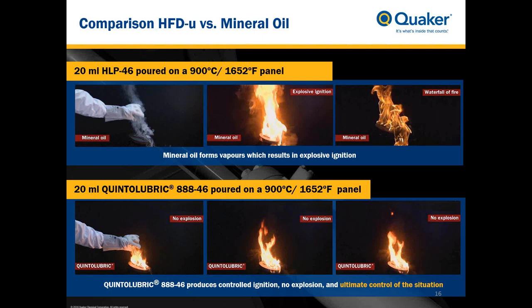With the polyester-based hydraulic fluid, you will see that there are no vapors being formed. There is some ignition on the surface, but there is no explosion. That's why you keep your situation under control. And some burning droplets that fall on the floor extinguish as well.